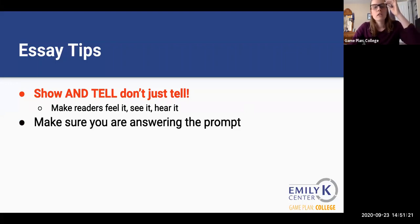Make sure that you are answering the prompt. So if the prompt is asking about a challenge that you faced, don't write a whole long essay about how you aced a test. That is not answering the prompt. I know you probably want to tell that story about how you aced that test, but make sure that you stay within the boundaries of what they're asking for.